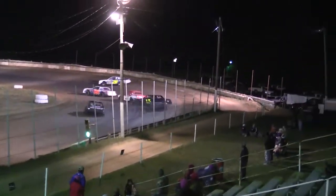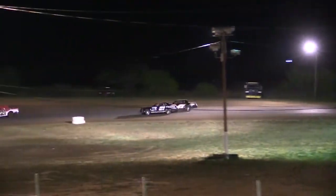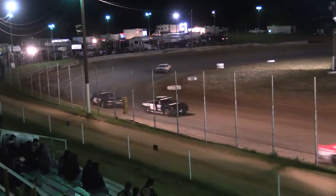And Dustin Sprouse leads the field back into turn number 1. Here comes Dumas on the bottom of the racetrack. Had a good run that time. Oh, Melissa Bailey once again loops it in turn number 1. She had a transfer spot in the bag. Gonna need a yellow for sure for her to catch up. She's got a long way to go. A tough break for the young lady in the 13 machine.